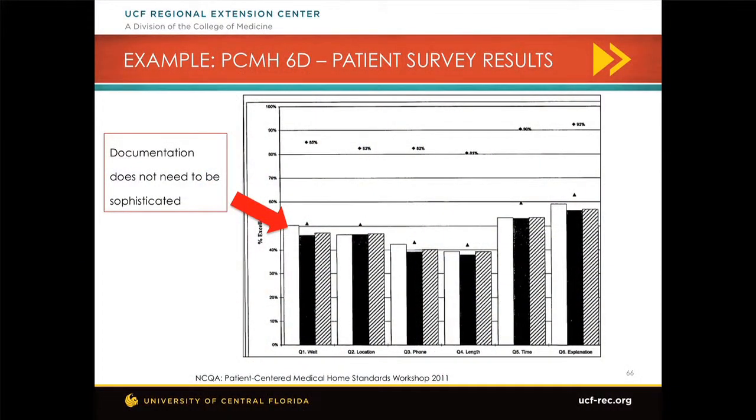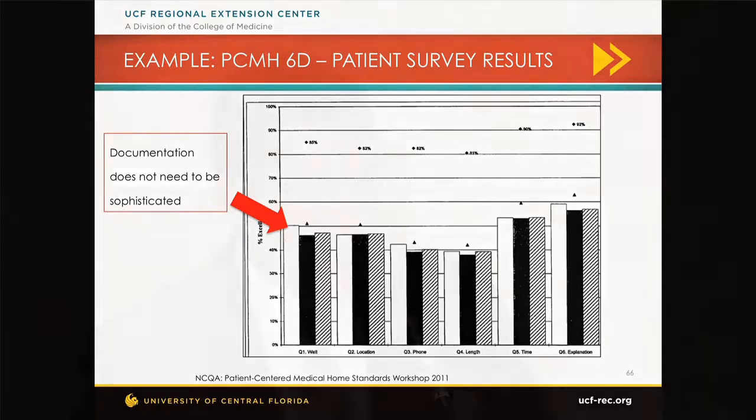My last example here just shows performance improvement for a practice over time. Items like how happy the patient is with the wait time, how well things were explained to them, et cetera. Again, the documentation does not need to be super sophisticated as long as the NCQA reviewer can identify what they're looking at. The practice will have the opportunity to mark or comment on what items the NCQA reviewer is looking at to help expedite the process so there's not any confusion.